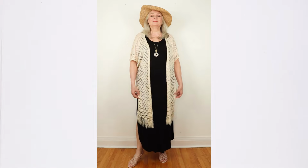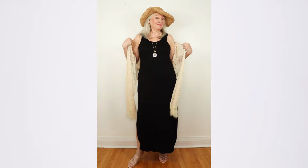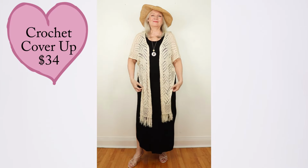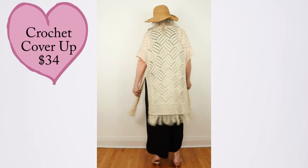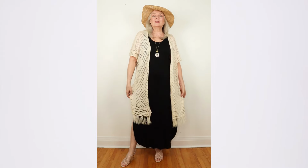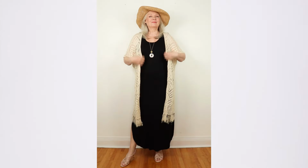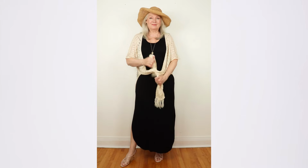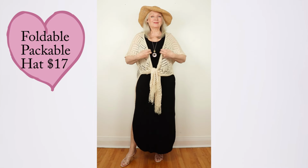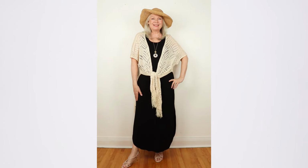Since the crochet style is really trending right now, why not cover up that sleeveless dress with my newest find, a beautiful crochet cover-up like this one for $34, and it does come in 13 other colors. It actually makes this dress more stylish than on its own, and the airflow in the material works to keep me cooler than most cover-ups. I can even tie it in the front for more styling, and just in case you're interested, the hat is $17 and the kitten heel sandals are just $38.